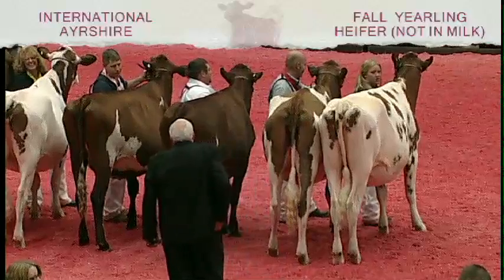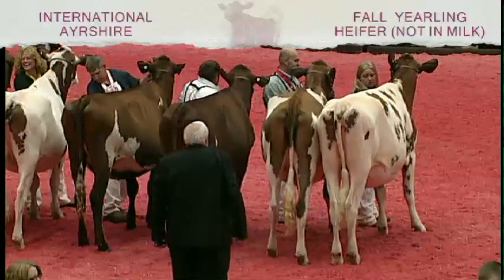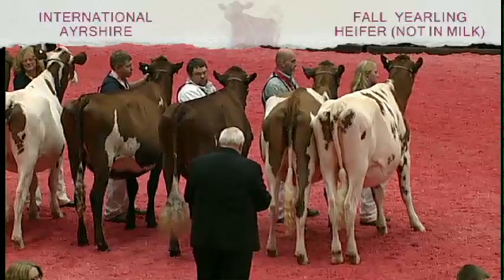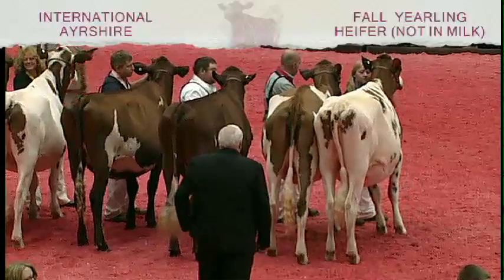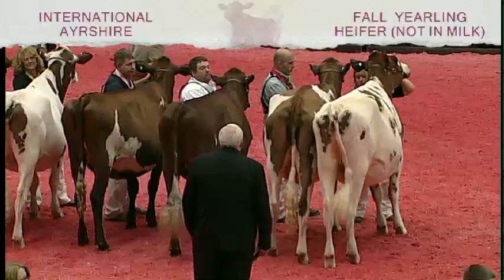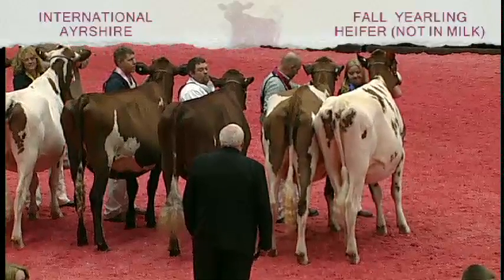Placing third in the class is entry 511, Steinbusch Reality Dazzle, exhibited by Ann Lenrum and Tammy Vagley of Arlington, Wisconsin. Second is entry 507, Grandview Double Whammy Raisin, exhibited by Timothy and Katie Bush of Cecil, Wisconsin.